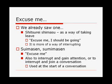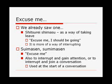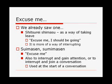Sumimasen. Sumimasen are the other two phrases which are used very heavily. These mean excuse me, and they're also used for gaining attention and maybe as a starting phrase to join a conversation, etc. They're not so much about serious apologies being tendered. They're more frequently used as a minor apology or for interruption.